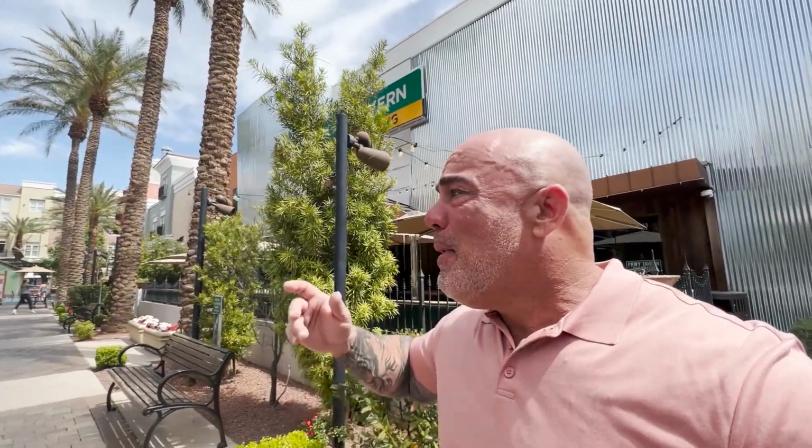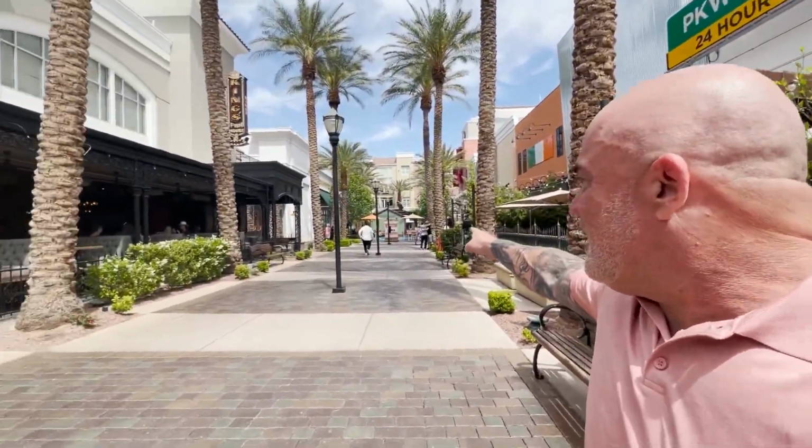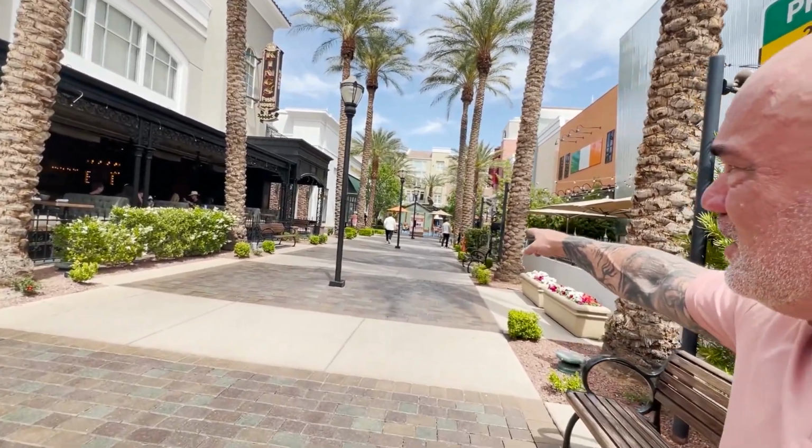So today we are in the District, an outdoor shopping area attached to Green Valley Ranch Casino and Resort. It's got things like Anthropologie, Williams Sonoma, REI, but more than that, it's got restaurants. Look at the kids playing in the splash park. There's just a lot of fun for everyone here, and it's a great place to go.